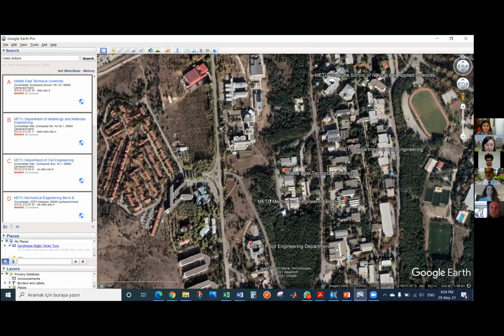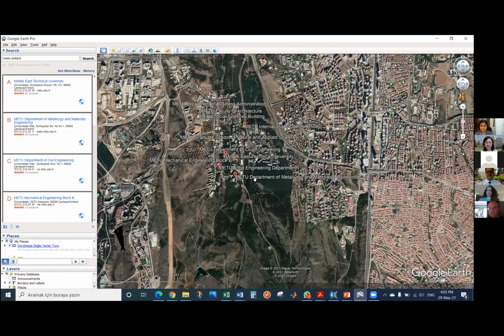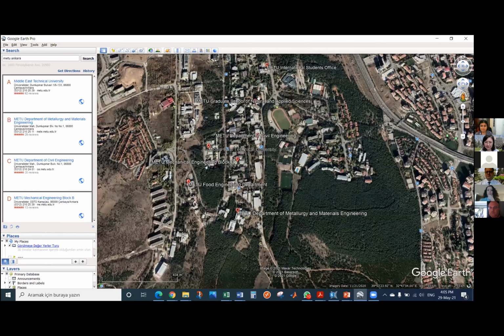We have a very large campus of, I don't know the area, but quite large. So we have a lake, even a large lake in our campus. And all of these forests are man-made. Actually, since the last 65 years from the start of METU, Middle East Technical University, students and faculty have been planting trees. So our department is quite large.